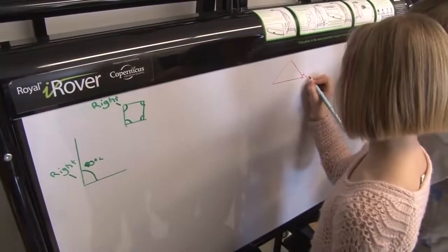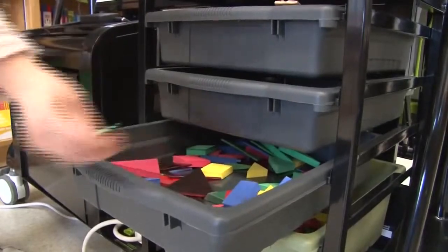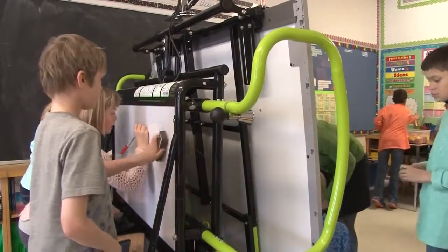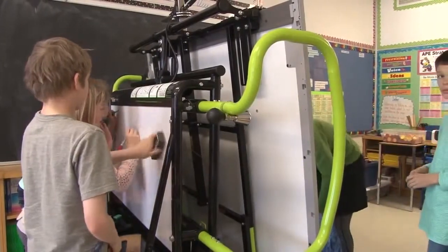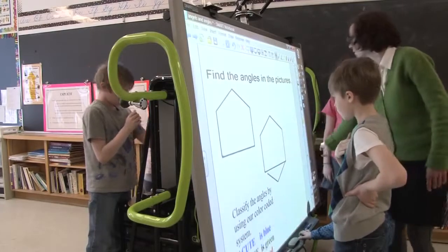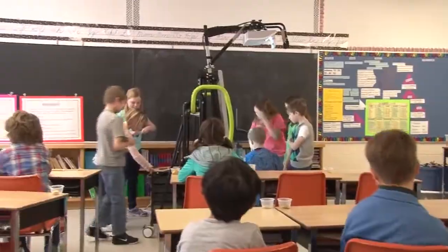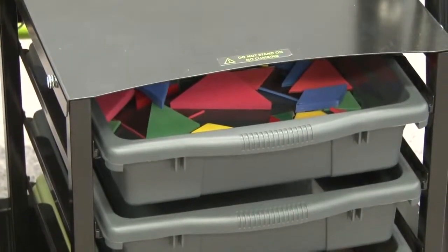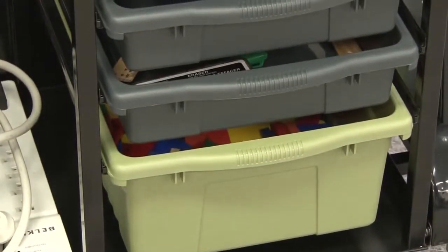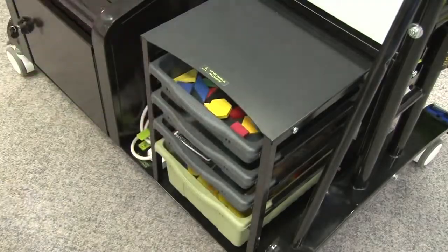My favorite part of the iRover 2 though is the whiteboard and the storage section on the back. So for me, what that means is that I can have students on the front side as well as the back side, and it allows them to be working on two different things in one place where I can observe what they're doing on both sides. And there's always room for storage and things that I could put in there, like dry mark erasers and any other kind of manipulatives that I'm going to need for that lesson.